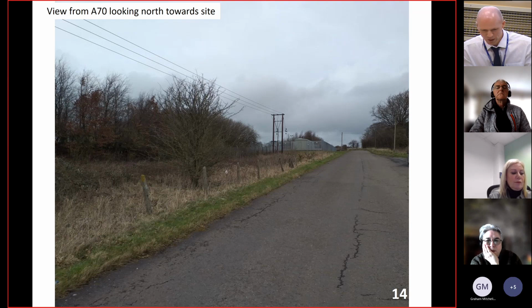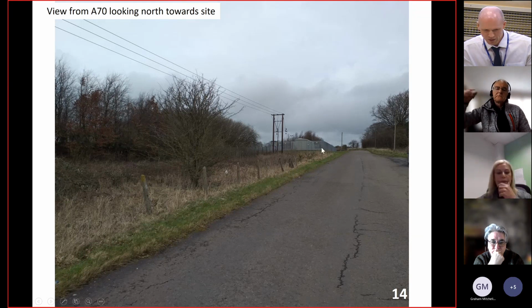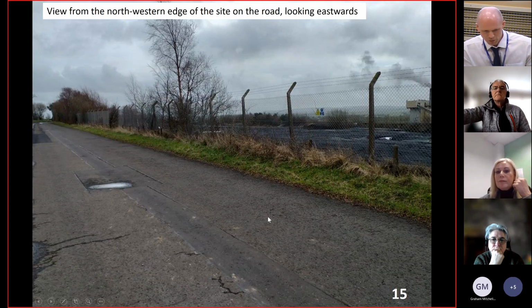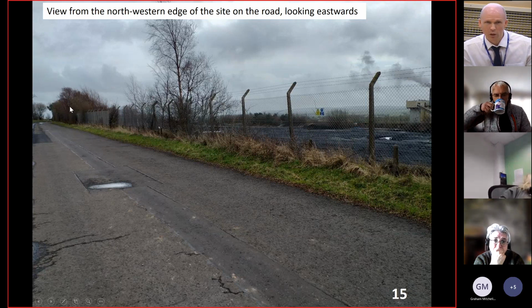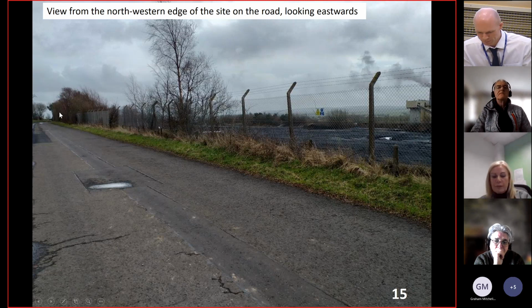Looking at some of the photographs of the application site now, this is a view just north of the A70, looking northwards towards the application site. Construction traffic would use this road to access the site, and you can see the existing electricity substation, which is just to the south of the proposed development. This is a view of the site from the west of the application site, looking eastwards towards the site. You can see the trees just in the corner of the picture there, many of them will be removed to make way for the visibility display.